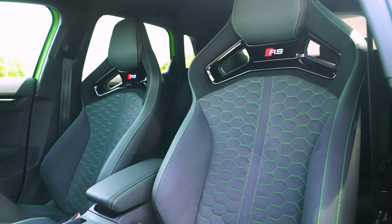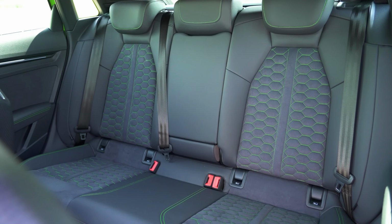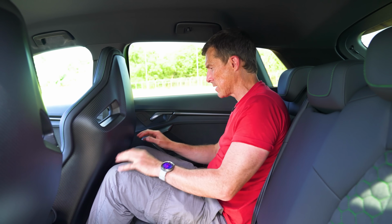The sport seats are a £2,500 option, and if you're a rear passenger, you won't want them fitted because while they look cool with their carbon backs, they eat into knee room.